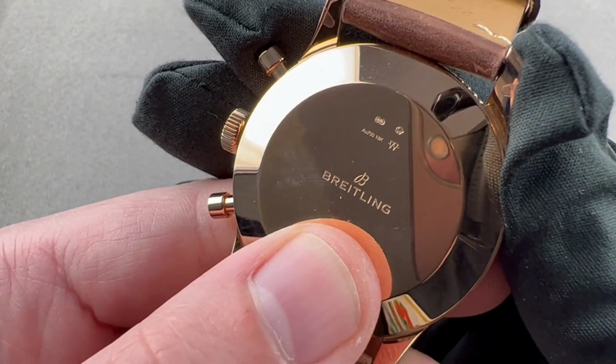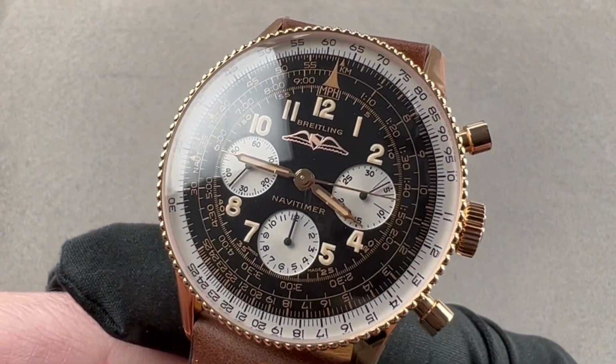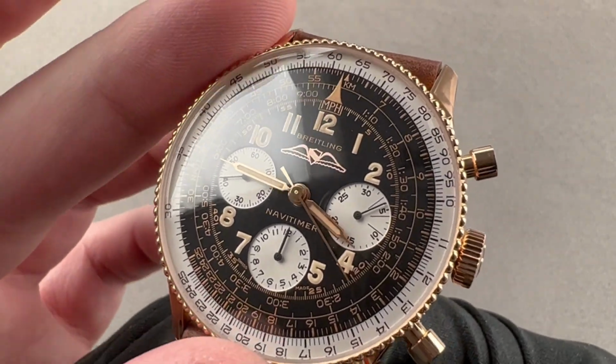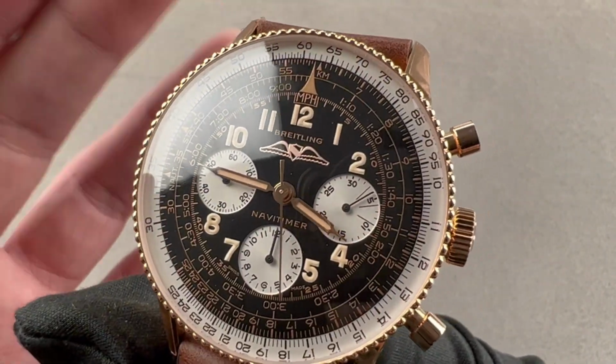Now, what you can't see here is what's underneath the case back. Breitling caliber B09. What's important to know is that that movement is the B01 chronograph caliber converted to manual wind. Breitling wanted to make this watch as true to history as possible. That includes changes like a manual wind conversion of the movement and the use of a true plexiglass crystal, just like the historic original, rather than a more modern sapphire.